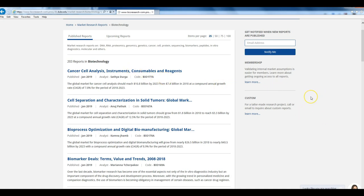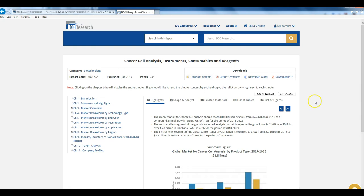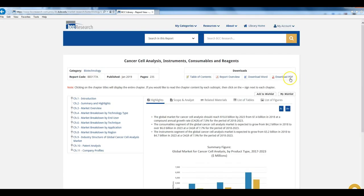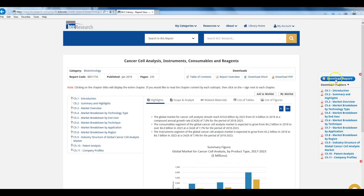I'm going to take a look at this one on cancer cell analysis. So this gives you a high-level look at this industry. If I click download the PDF, I can download this full report.